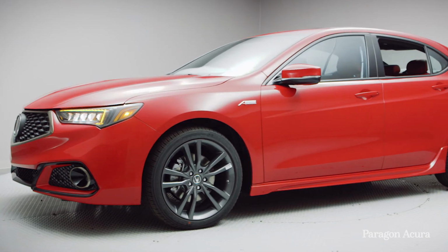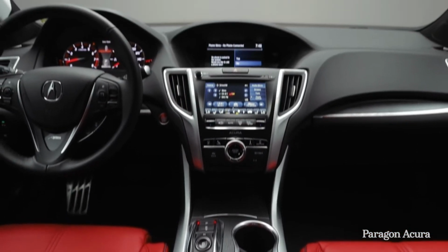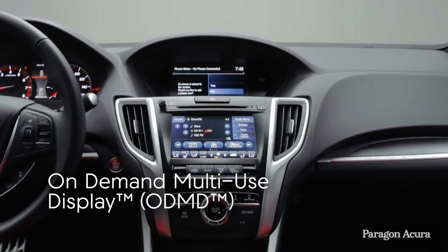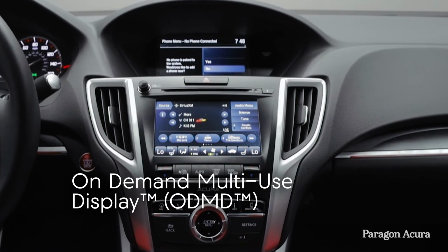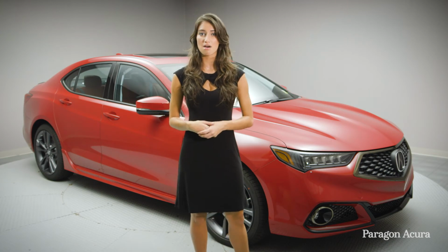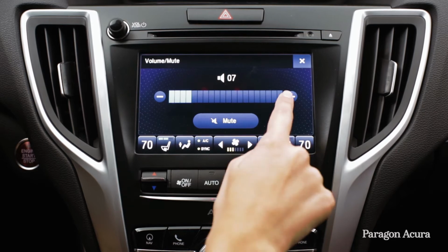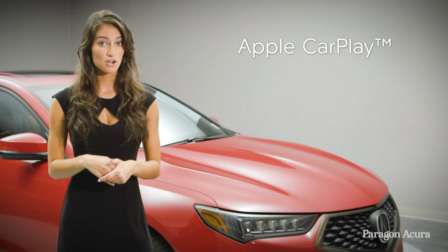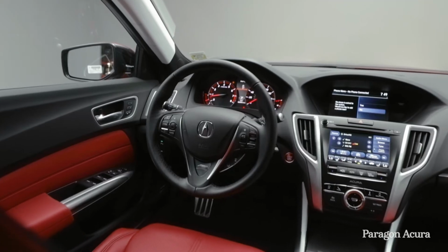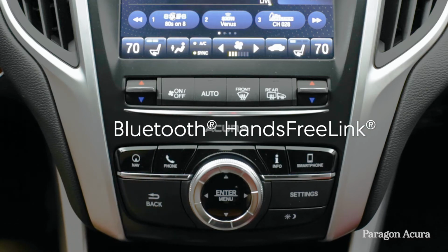The 2019 TLX A-Spec provides an extensive suite of technology that caters to both driver and passengers alike. For those tired of cluttered touchscreens, you can enjoy Acura's on-demand multi-use display, giving you all the controls needed at a given moment without crowding the dash. The TLX is the first Acura model that offers a complete redesign of the system, providing clearer displays and 30% quicker response times. Apple CarPlay, Android Auto, and Bluetooth streaming audio are fully integrated into every model, as well as Bluetooth HandsFreeLink, allowing you to fully focus on the road ahead.